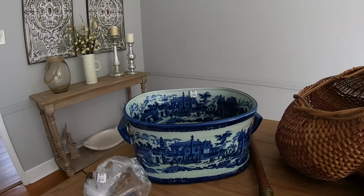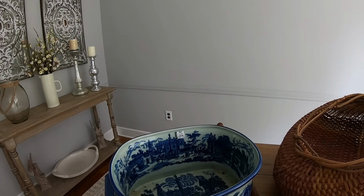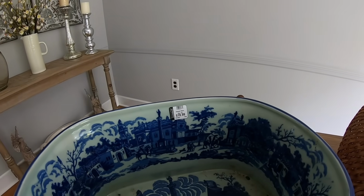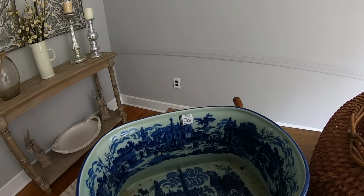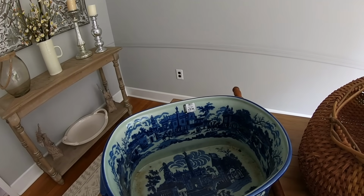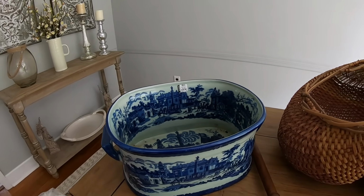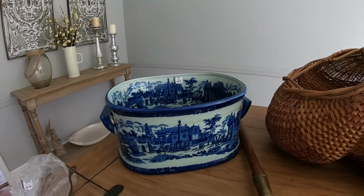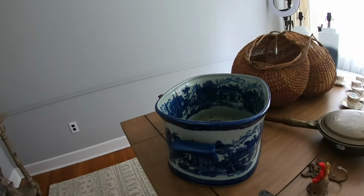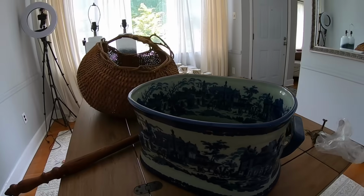Next, I'm going to move to this beautiful jardiniere planter. Those are my words. I don't see that written anywhere. $19.99. It's funny because I rarely spend that kind of money on one item. I always watch my buy-in price, but I didn't even care what this thing cost. So beautiful. This is Flow Blue. I think that is correct. And I'm going to walk around it so you can see the gorgeous condition besides the spider webs and the dirt. I haven't washed it yet.